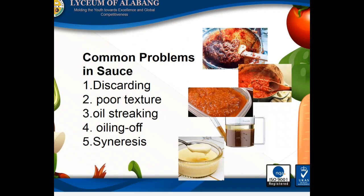Common problems in sauce. We have number one, curdling. Number two, poor texture. Number three, oil streaking. Four, oiling off. And then number five, syneresis.